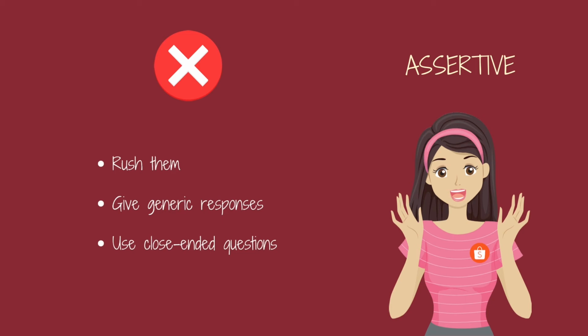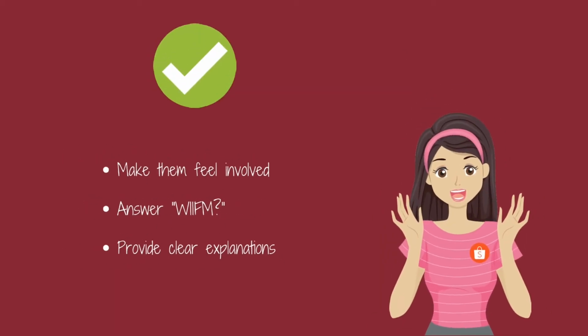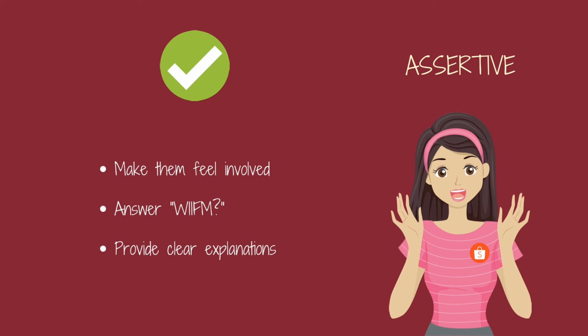Let them feel that they're part of the solution. Walk them through. Educate them. What's in it for me? Answer that, and they sure will love you. They definitely want to hear what you have to say, so you have to ensure that your explanations are clear and easy to understand.